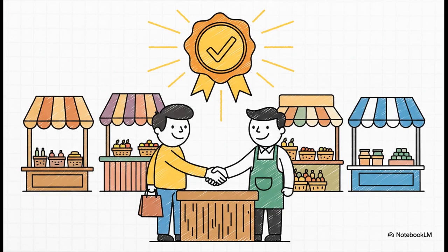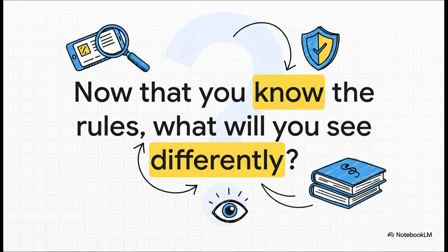So, when you get right down to it, Section 18 is way more than just some dusty rule in a law book. It's really a promise. It's your assurance that the marketplace you're a part of every single day is actually designed, by law, to be a fairer, more honest place for everyone. So there you have it, Section 18, hopefully a little less mysterious now. And we'll just leave you with this one final thought. Now that you know the rules of the game, now that you understand this legal shield you have, how are you going to look at all those ads and promises you see tomorrow? What are you going to see differently?